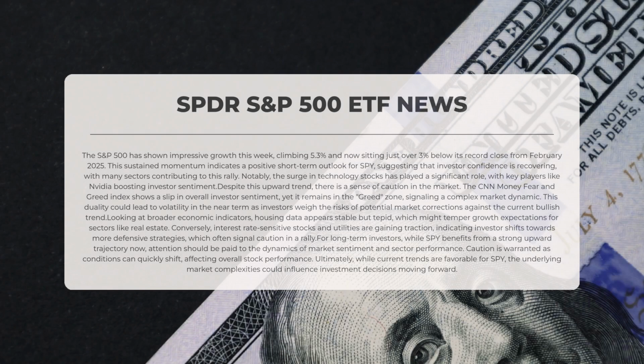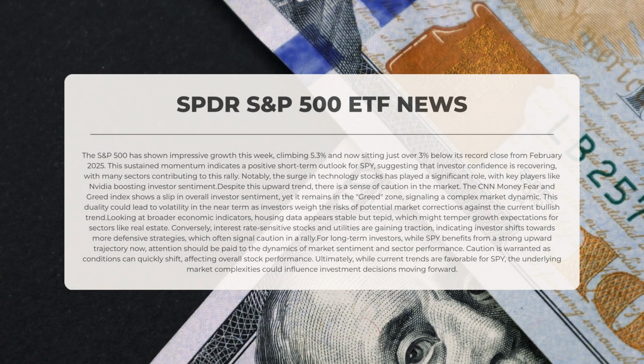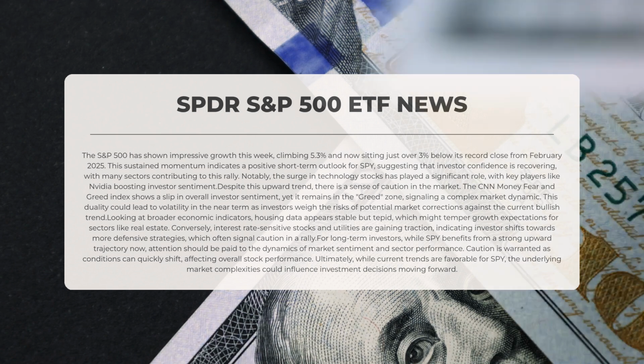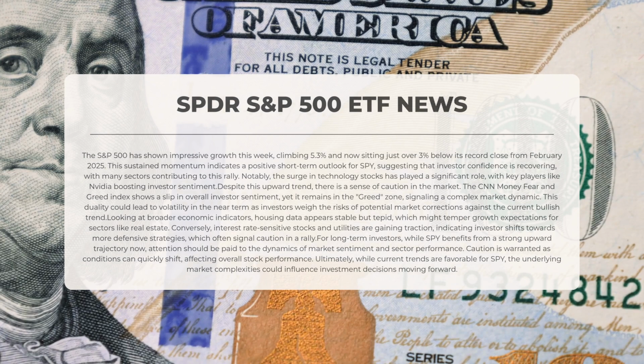The S&P 500 has shown impressive growth this week, climbing 5.3% and now sitting just over 3% below its record close from February 2025. This sustained momentum indicates a positive short-term outlook for SPY, suggesting that investor confidence is recovering, with many sectors contributing to this rally. Notably, the surge in technology stocks has played a significant role, with key players like Nvidia boosting investor sentiment.